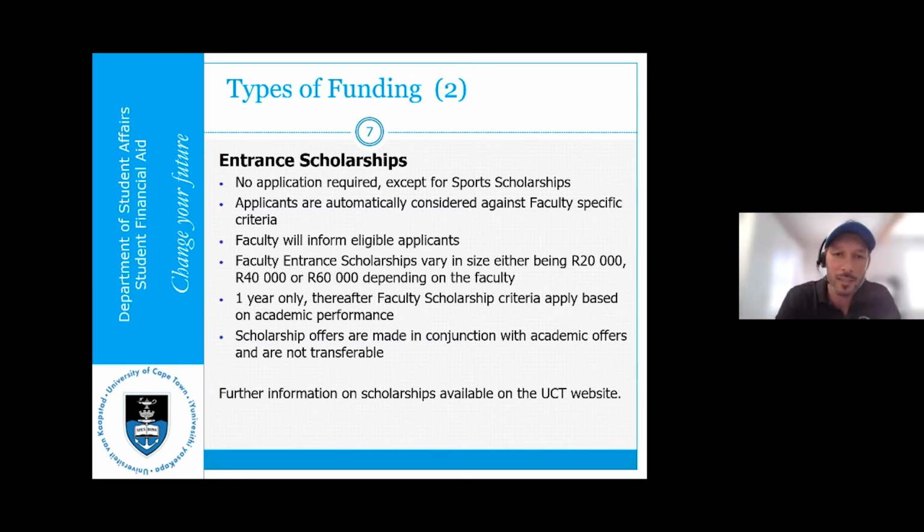For all other faculty scholarships, there's no application. It is automatically offered to a student based on faculty specific criteria. So each faculty will look at your matric results and will then see if you meet certain criteria and offer you a scholarship. And scholarships vary in sizes. Some faculties give 20,000 Rand for a scholarship, some 40,000 Rand, and even engineering gives 60,000 Rand, right? Because they have different criteria in each of their faculties.